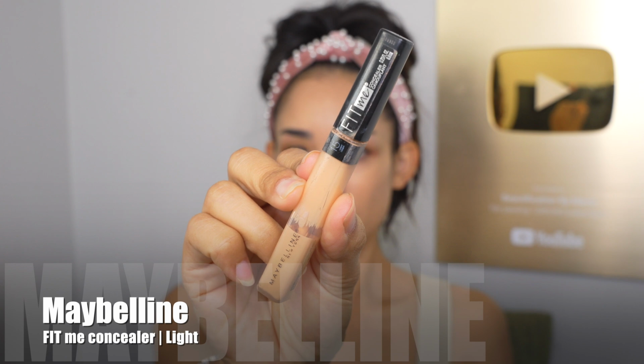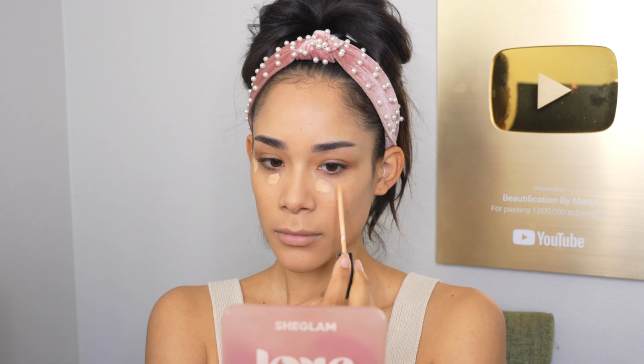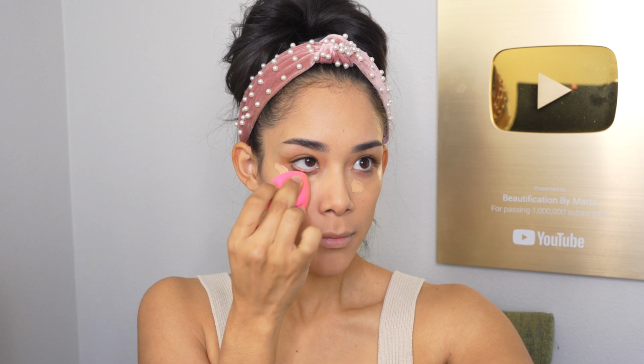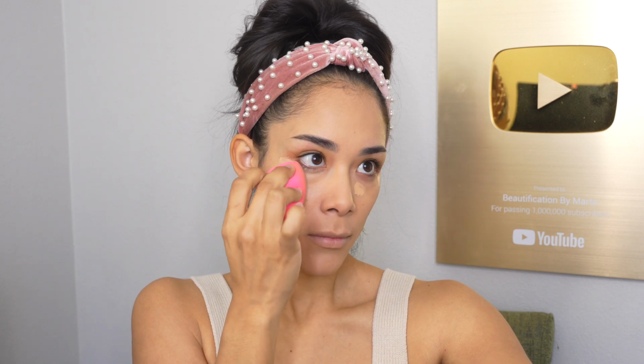The concealer is also going to be from Maybelline. I'm going to apply just 4 little dots, just like 2 dots under each eye, and I'm going to be blending it out with the same sponge, just in tapping motions until everything is nice and blended, and this is just going to help to brighten up the under eyes just a little bit.